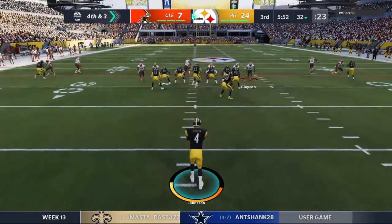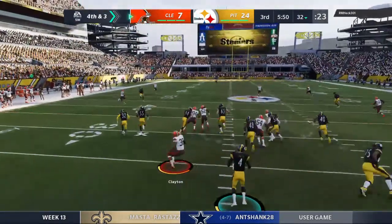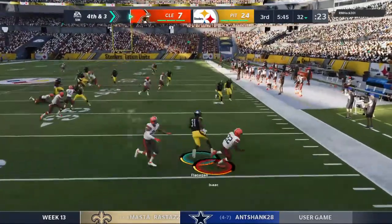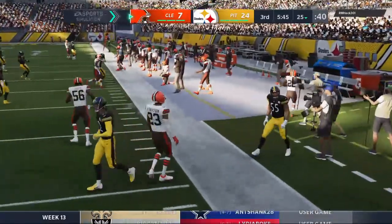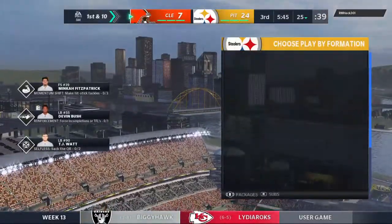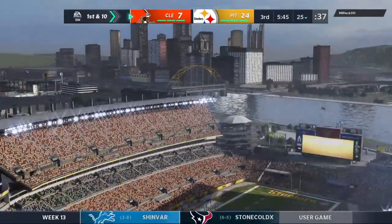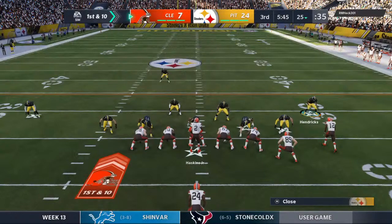Good pressure that time, forces some indecision in the backfield. He's going to wind up being taken down for a nice loss. And he'll be out of bounds at the 25-yard line. So possession goes over here on the punt. And the Browns will take over 1st and 10.